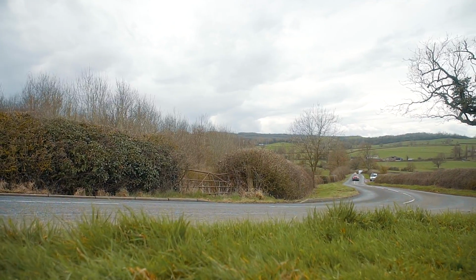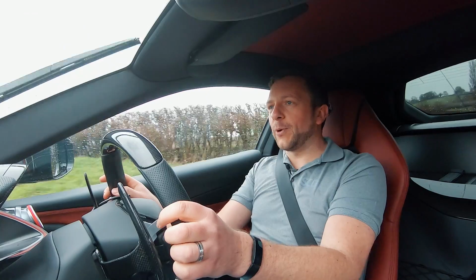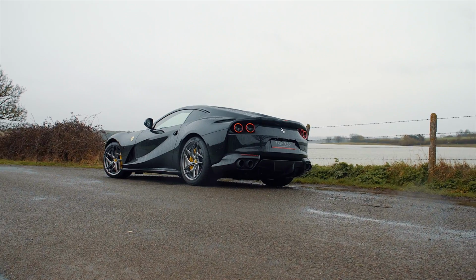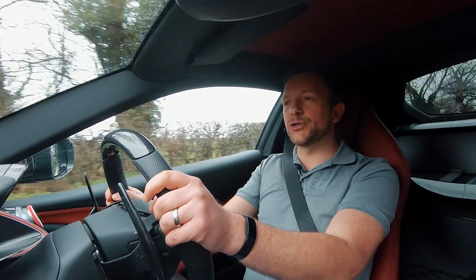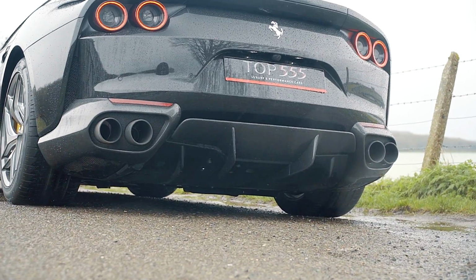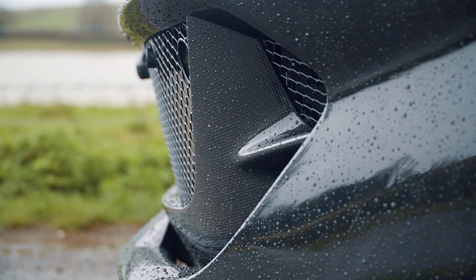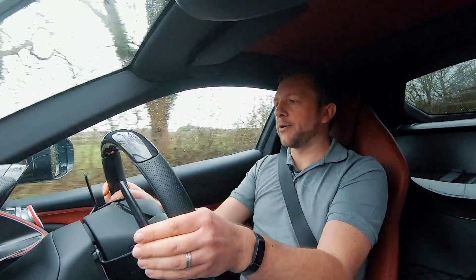Now this car, well, I mean, I'm a Yorkshireman, I love a bargain. When it was new, it was over 350,000. It's had one owner, it's now done 2,300 miles, and it's lost £126,000. But it means you can get one hell of a well-spec'd 812, and you want one. I want one. I want one a lot.